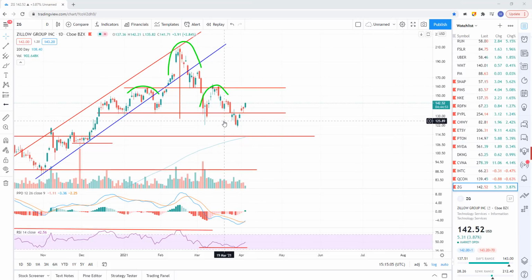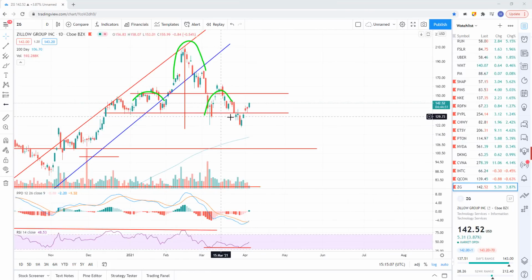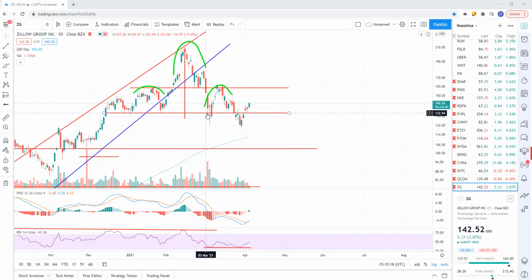Zillow Group, I covered this one yesterday. This one looks like it was starting to break this neckline. But again, I didn't like the fact that it recovered the neckline right here at 133.19. So I had a possible head and shoulders. There's your shoulder, there's your head, there's your shoulder. And the neckline I had about 133.